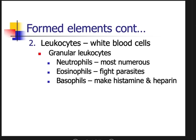Eosinophils and basophils have some overlap in their function. They're both going to be seen in high numbers if you're fighting a parasitic infection, although eosinophils are the primary, the first responder for a parasitic infection, and then their response will end up recruiting some basophils to help them. So when we think of the primary role, eosinophils fight parasites, but they are also implicated in allergies, and so are basophils.